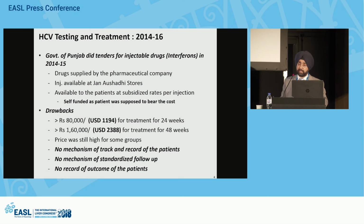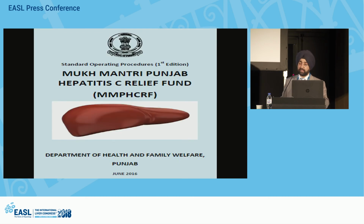There was no national program. We had some information that HCV prevalence was higher in Punjab in certain populations due to different factors, such as injection drug use and others. But still, there was no data. So we captured the data from the State AIDS Control Society and certain private doctors, and we could say that yes, the prevalence was quite a bit higher than the national average.